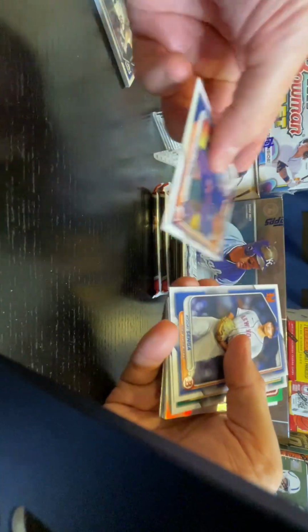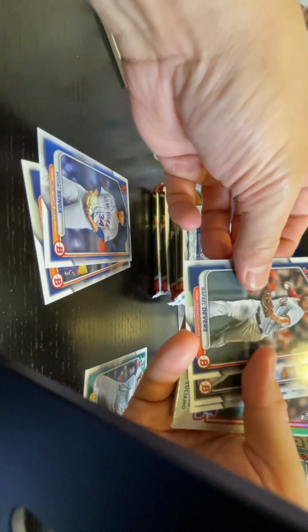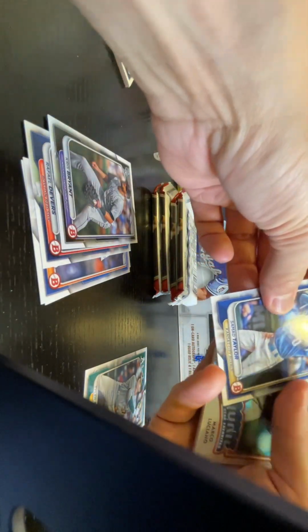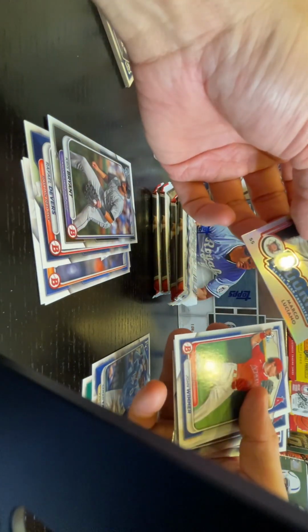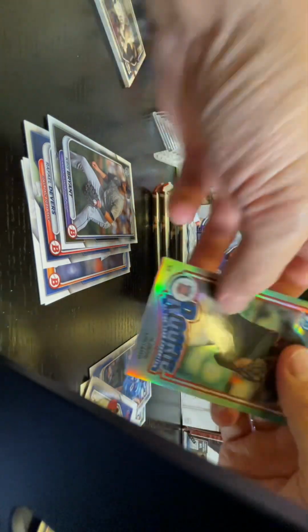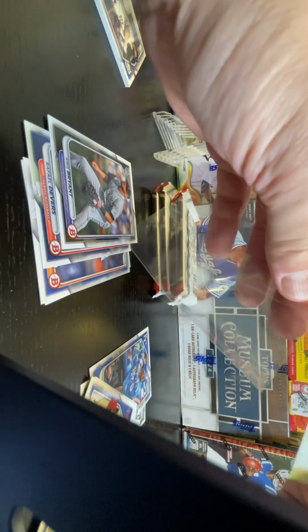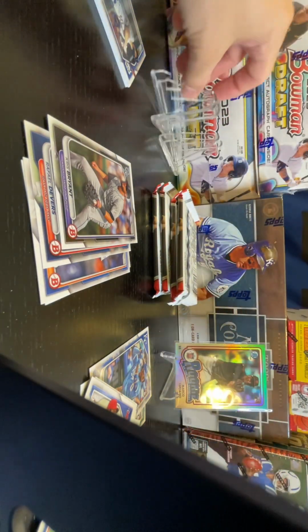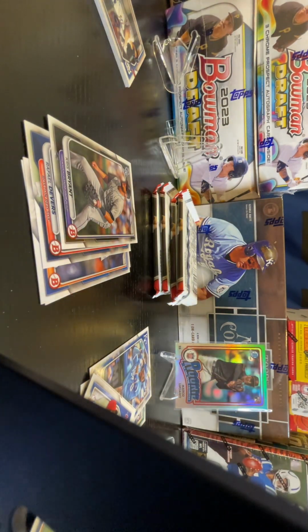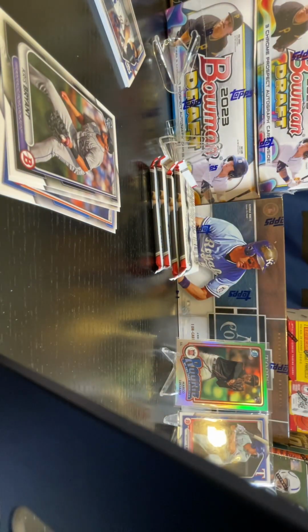Jose Altuve, boo, we hate him. Kodai Senga, Tyler Soderstrom, rookie card. Put that there. Rafael Devers, Chris Bryant, Samad Taylor, rookie card. Marco Luciano on the chrome, rookie card. Feel like I gotta sleeve him up at least. I don't know if I top load him, but oh, I got this stuff right. Didn't do these last time, so looking like a pro here. Look at that. Rookie cards off to the side.